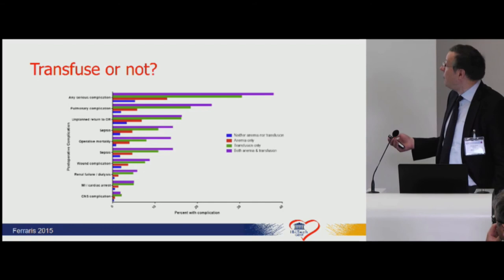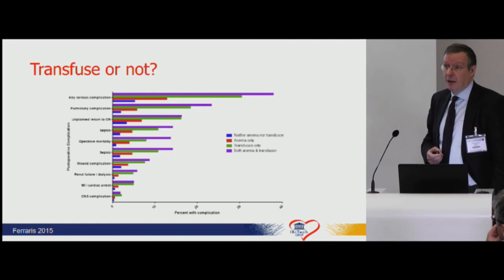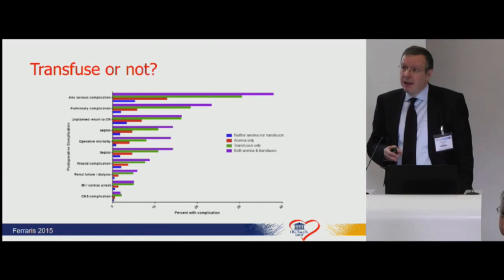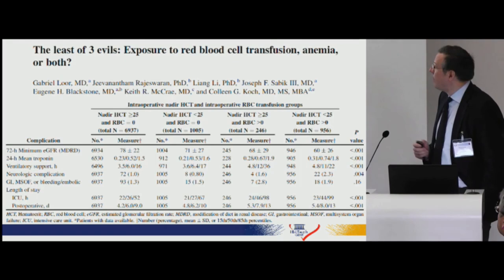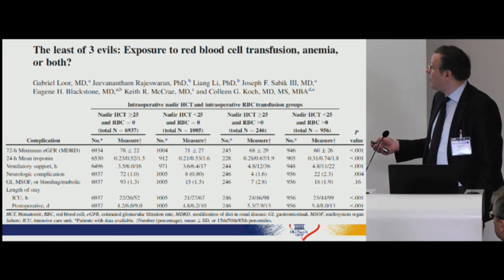Meaning, if you actually use transfusion to compensate for the deficit you create with the hemodilution, actually the results are worse. So it seems to be much wiser to control hemodilution from the beginning than actually trying to control it in a later phase. And this was very nicely shown in this publication. As you can see here, they were looking at patients with a certain hematocrit which were transfused or non-transfused.